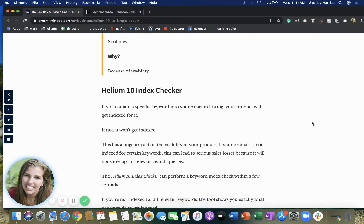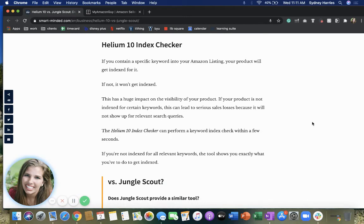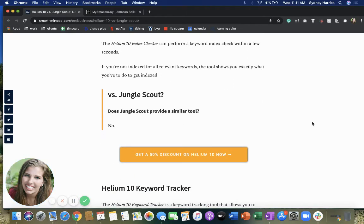The Helium 10 Index Checker. If your Amazon listing contains a specific keyword, your product will get listed for it. So if it has that word, it's automatically going to get listed for it, and you can verify this using this tool. Such a small thing will make a huge impact on the visibility of your product. If your product is not indexed for certain keywords, it can lead to serious sales loss, because it's not going to show up on the relevant searches. If you're not indexed for all of the relevant keywords, this tool will show you exactly what you need to do to get indexed. And Jungle Scout, again, unfortunately, does not measure up in this regard.